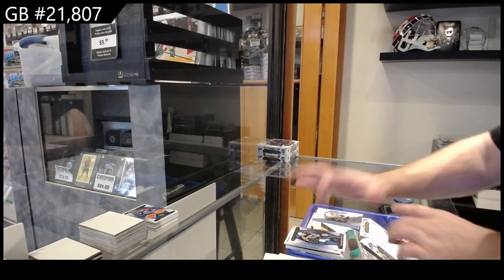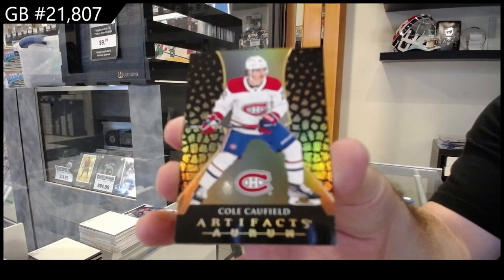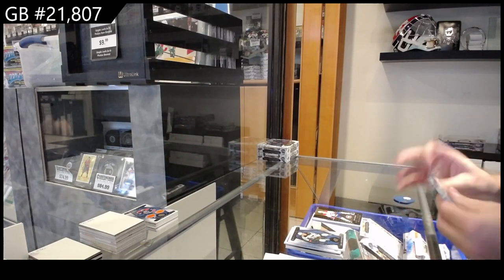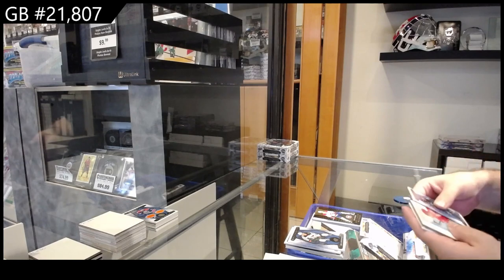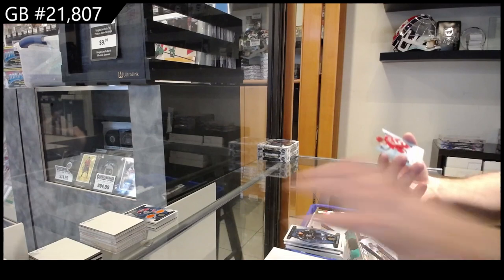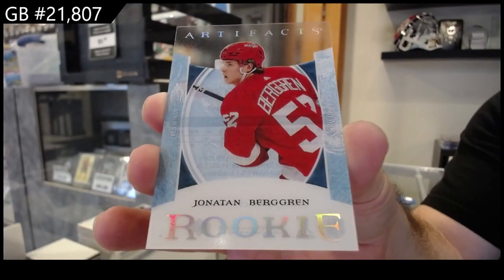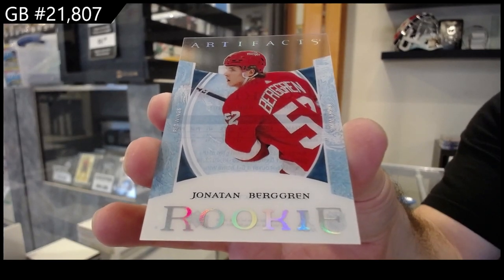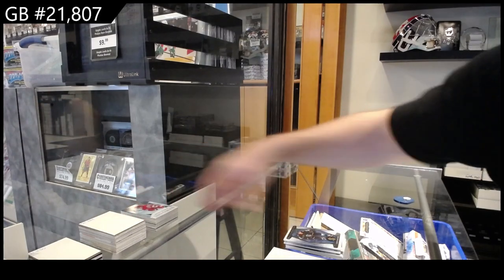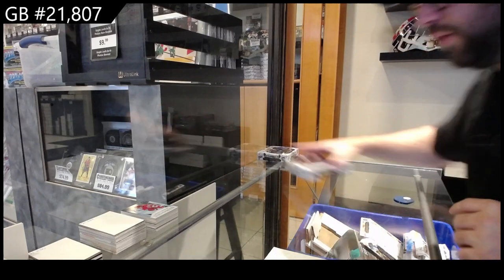We have an Orem, Cole Caulfield, Montreal, Orem, and a clear-cut rookie of Berggren for the Red Wings. Clear-cut rookie, Berggren. All right.